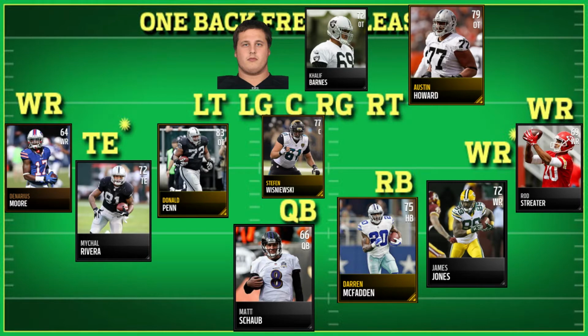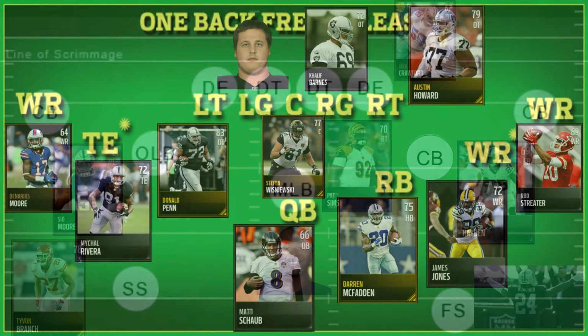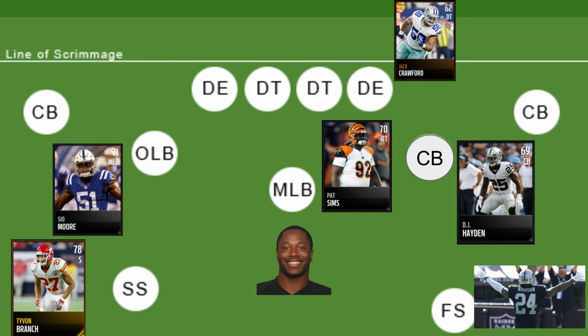Lastly, Donald Penn was released by the Bucs and the Raiders picked him up. Penn had been a good starting left tackle in the league, and it was a bit surprising that he was released. With the Raiders desperately needing a starting left tackle, Penn came in and has played at a Pro Bowl level ever since his arrival. Now, we move on to the defense.